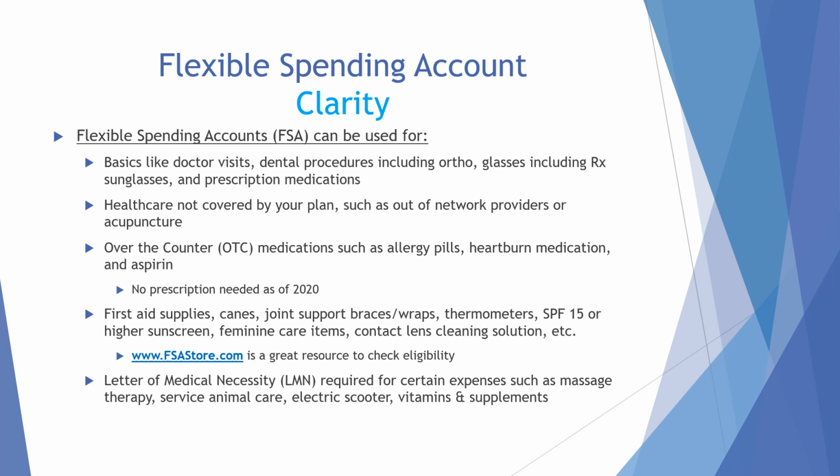You may also purchase first aid supplies, canes, joint support braces and wraps, thermometers, sunscreen with an SPF 15 or higher, feminine care items, contact lens cleaning solution, and many other items. FSAstore.com is a great resource to check and see if an item is eligible.